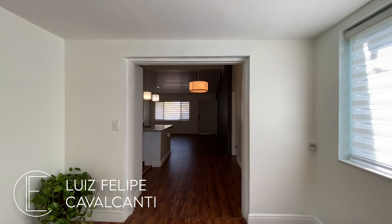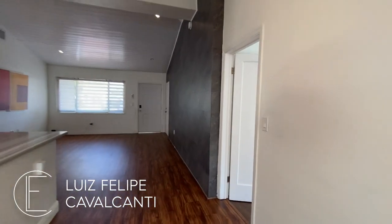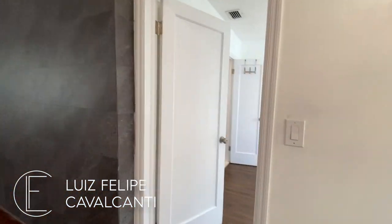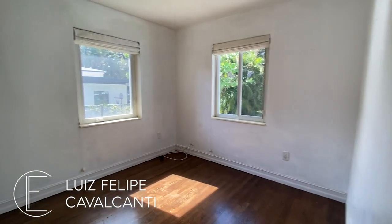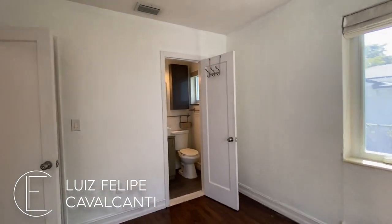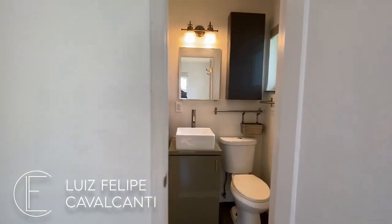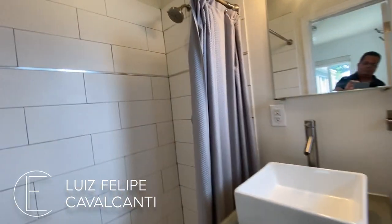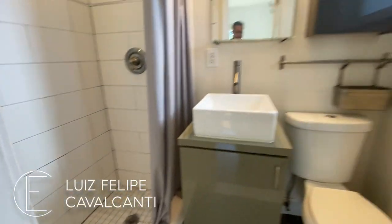Renovations to this property include the roof, hurricane impact resistant windows and doors, a new Trane air conditioning unit, upgraded electric, plumbing, and bathrooms. The first bedroom measures 11.5 by 10 feet, features an ensuite bath with shower enclosure, and a cedar-lined closet.